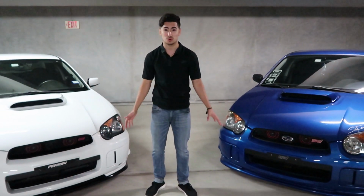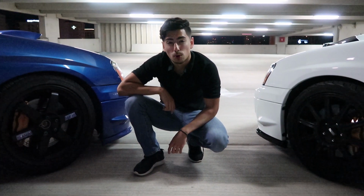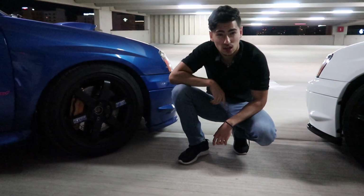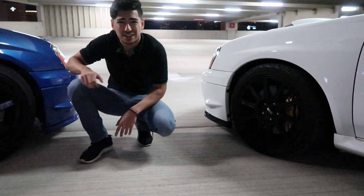Now we're going to come to the wheels. The 2004 and the 2005 are completely different when it comes to the wheels. The bolt pattern is completely different. The 2004 bolt pattern is 5x100, and when it comes to the 2005, it's 5x114.3. Completely different bolt patterns.